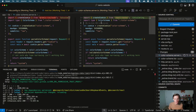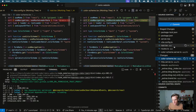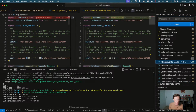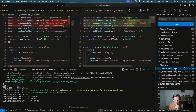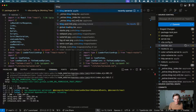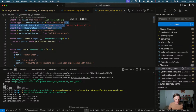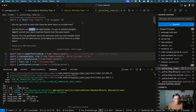Yeah, what's the rule for when you have multiple imports? How do I get it to find that? I've got React Router being imported from twice, and I just want ESLint to fix all that for me so I don't have to go through these manually. Okay, this one, blog.index. So how do I get ESLint to catch that I have the same import on multiple lines? Okay, import no duplicates.